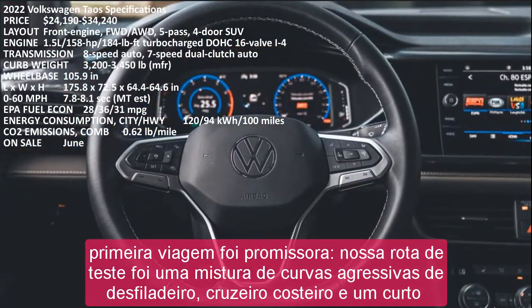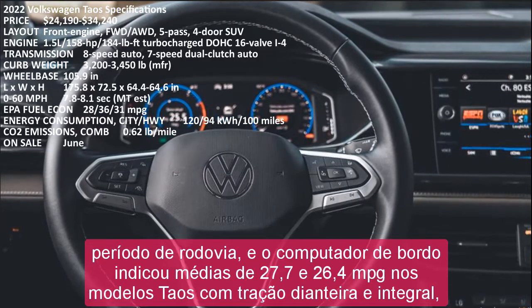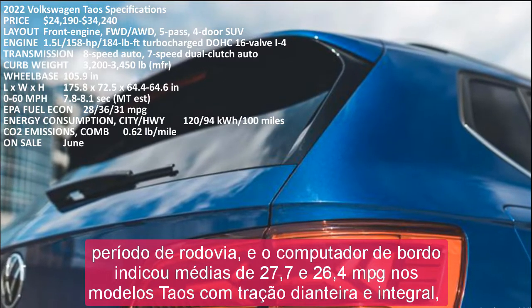But the all-wheel drive Taos served up a very different experience. The 4Motion system uses a 7-speed dual-clutch transmission, DSG in VW speak, and while it's fine on the move, off-the-line acceleration is brutal.